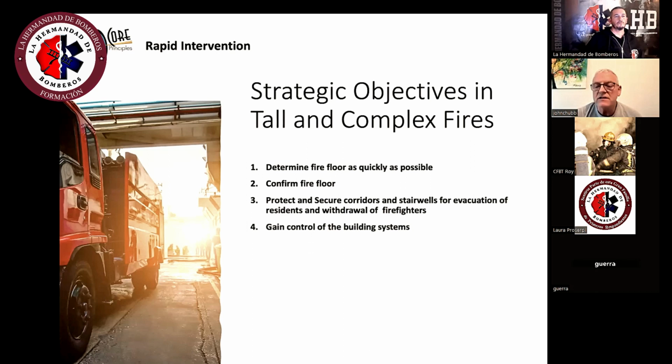The next strategic objective is to gain control of the building systems. Why? Because the engineers have built systems into that structure to help our work. So how are we going to do that? Well, the lobby sector officer that we talked about earlier is going to take control of the fire lift, the ventilation system. He's going to monitor the fire alarm and any other system that can assist our operation, we take control of as soon as possible.